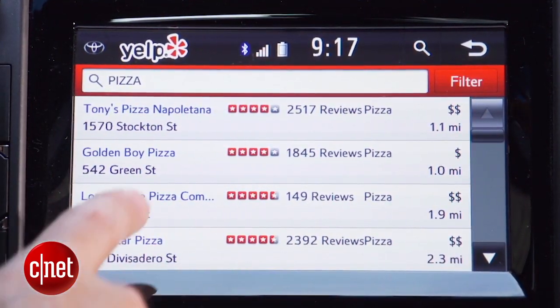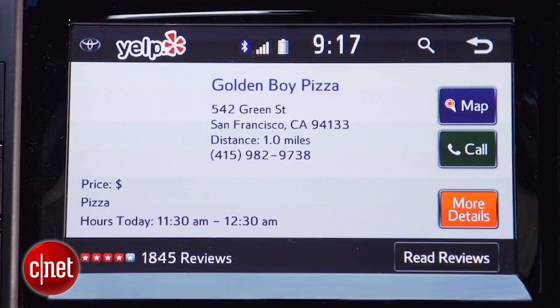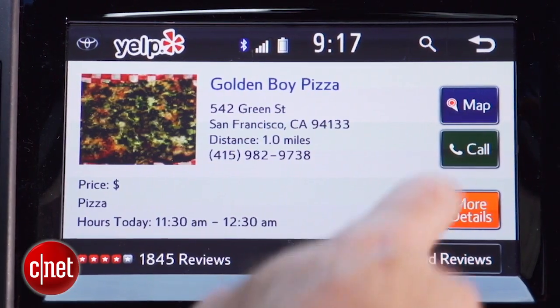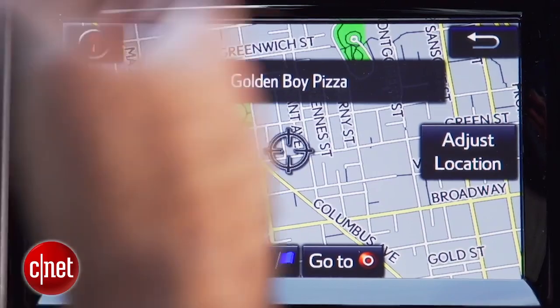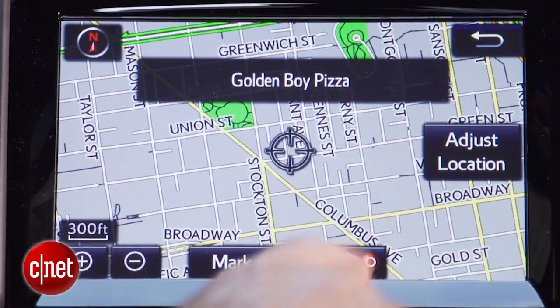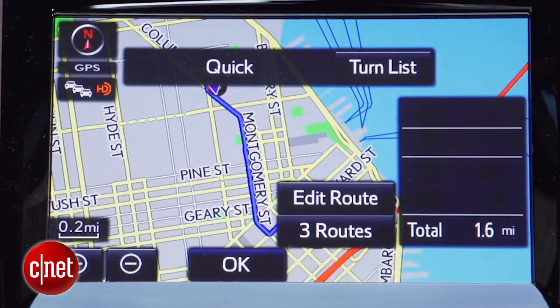I really like that. So I hit Golden Boy Pizza on Green Street here in San Francisco. It's a good spot. And it's got my rating, reviews, and I can just check the map location right away. Puts it into navigation, then I can say go to Golden Boy Pizza, and I've got my directions right there. Very good system.